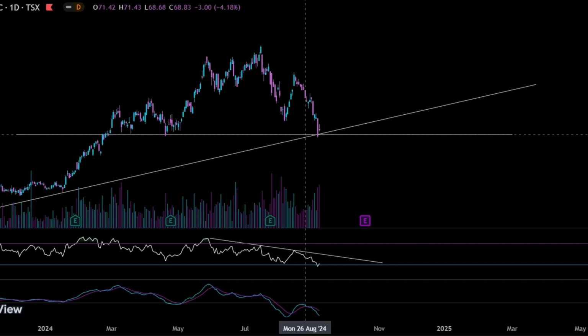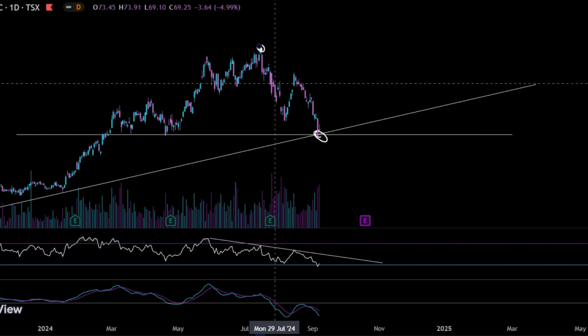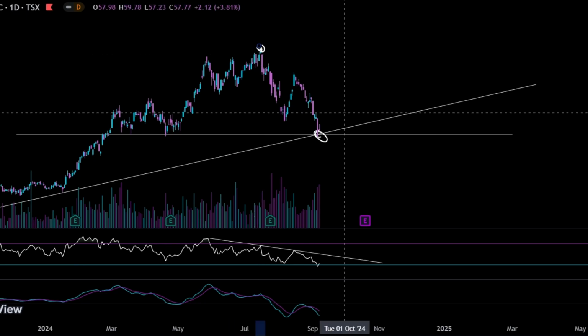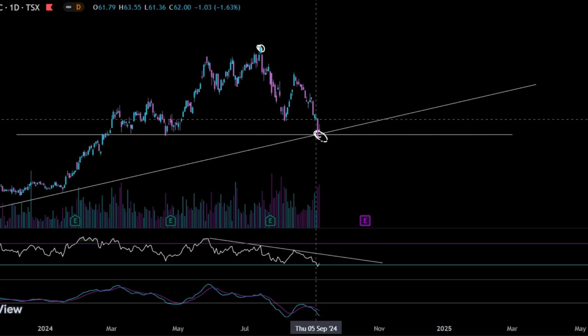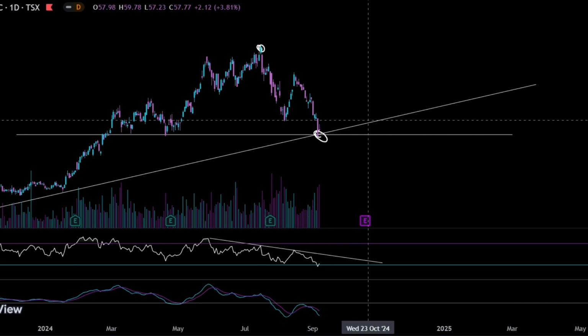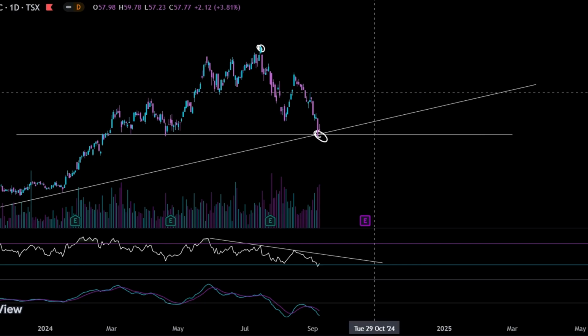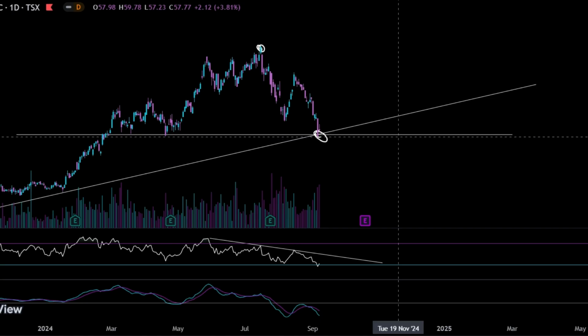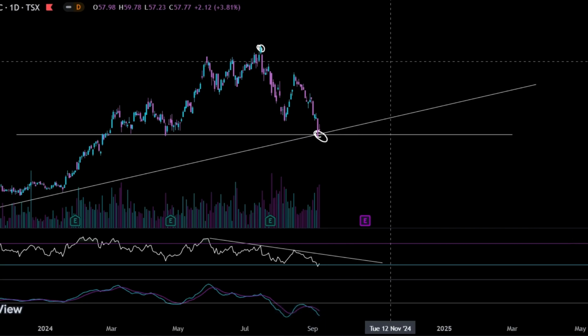The risk is certainly much lower now that we're at this support instead of being way overextended up here. So if you were thinking about buying this stock in July, then it is officially 35% off the highs from July. So yeah, you have a much better deal on this stock right now. And everything I'm seeing on this chart right now is bullish as long as we're holding the $55 level.